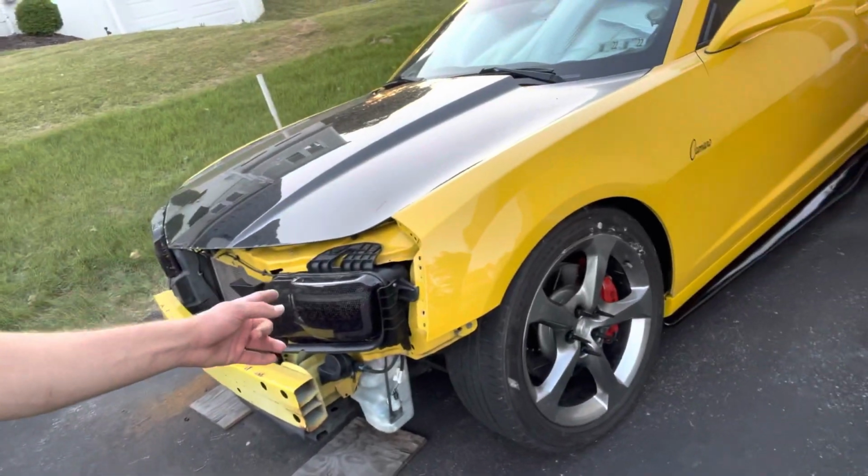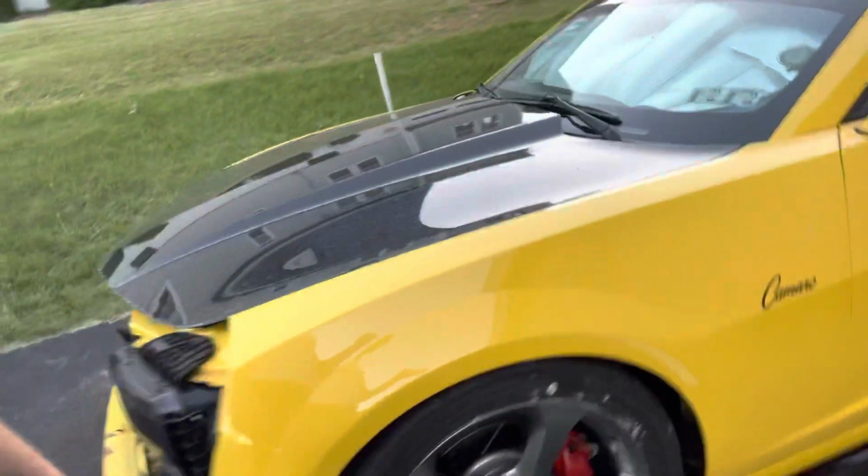Hopefully tomorrow this front bumper will be in. Show you what we did today.